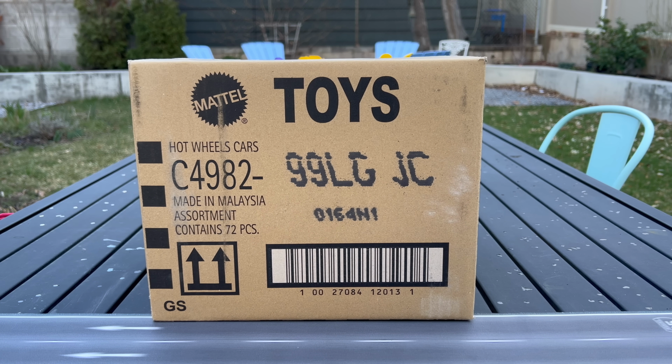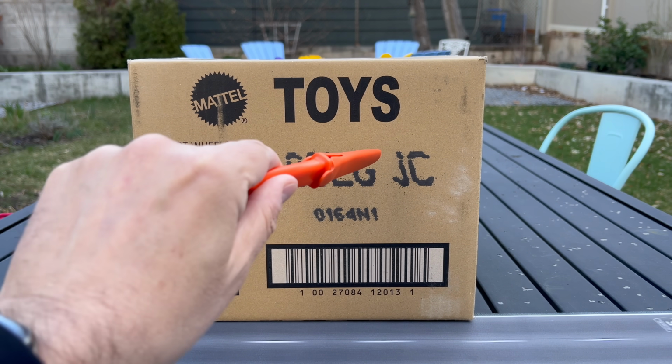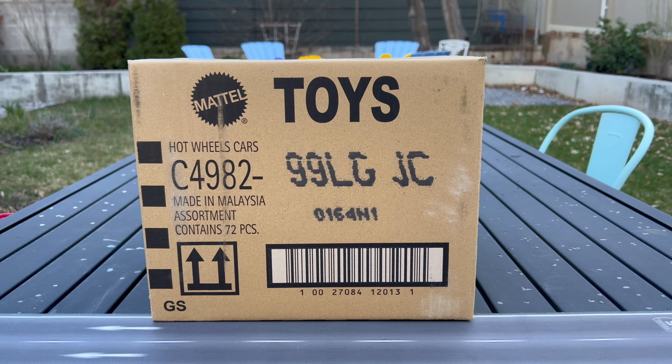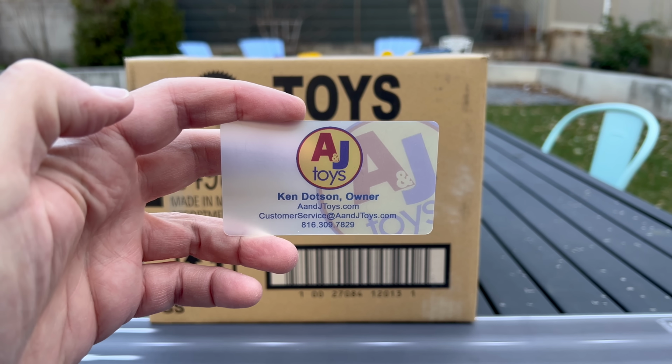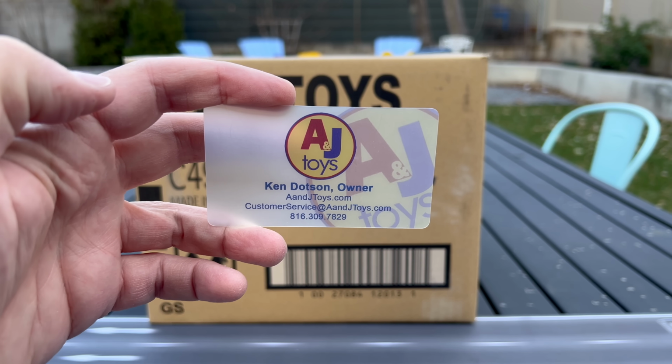Hello everybody, this is a Lamley unboxing. Hot Wheels 2024 International G case. If it's an international case, the rule of thumb with Lamley unboxings is that it came from A&J Toys, and that is exactly the case here. Ken sent this over, we're going to open it up.